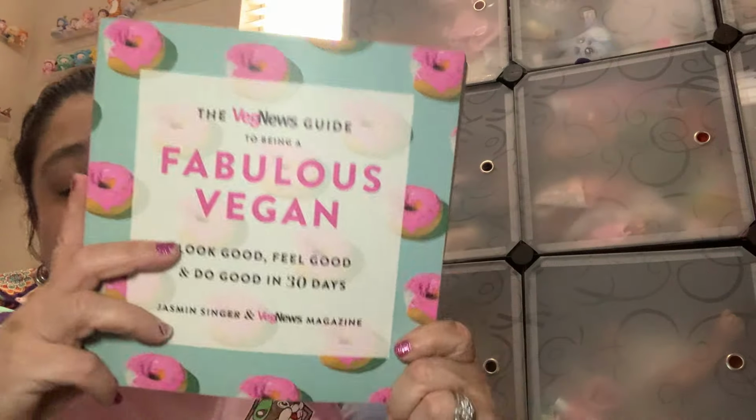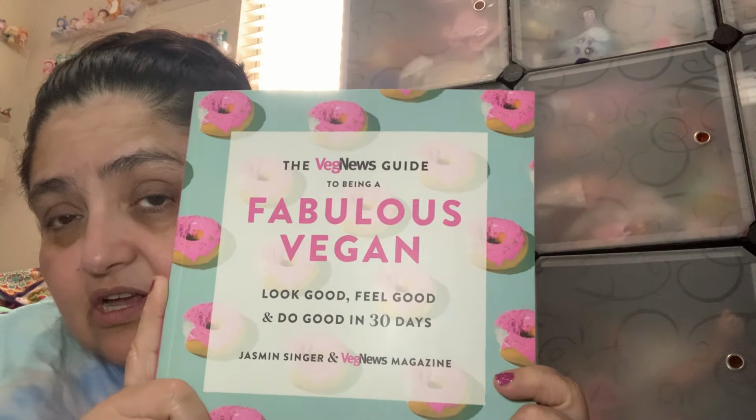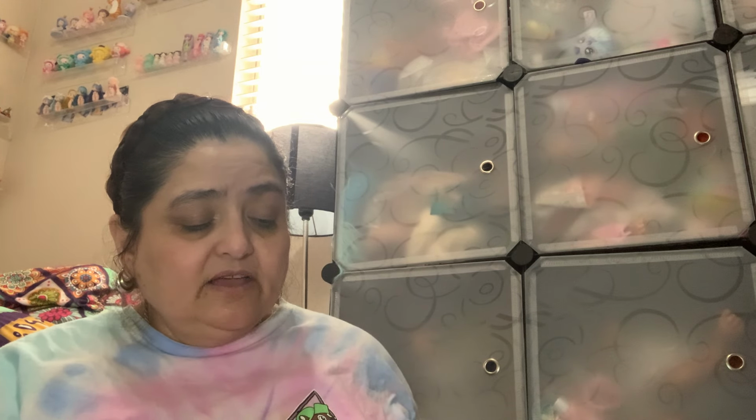But I can also put out my Macari. This was out in the wild one day, $19.99, $20. It's Fabulous Vegan. It's a beautiful book. It's Look Good, Feel Good, and Do Good in 30 Days. I might just start being a vegan. I know it's silly because I love meat. But I think after this season, with the wedding and all, I should have started before the wedding. But I think I should start fast and cheap, like we like it.